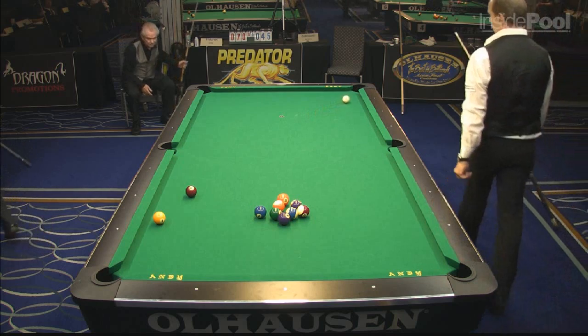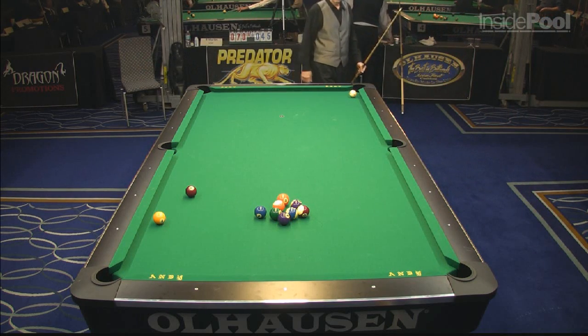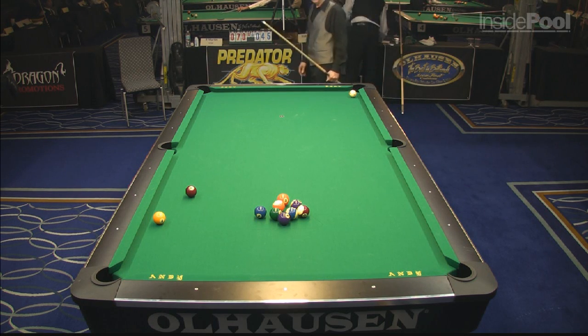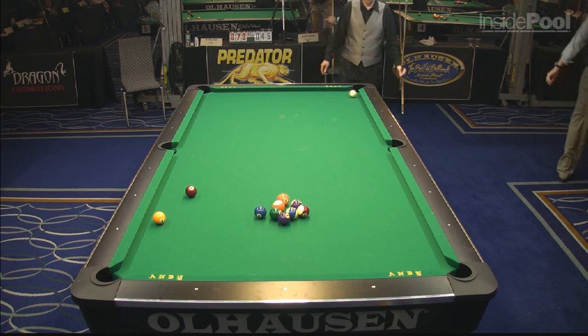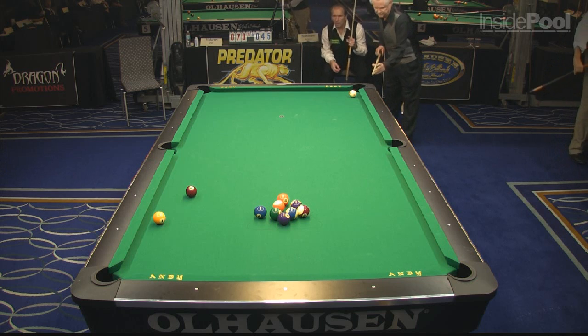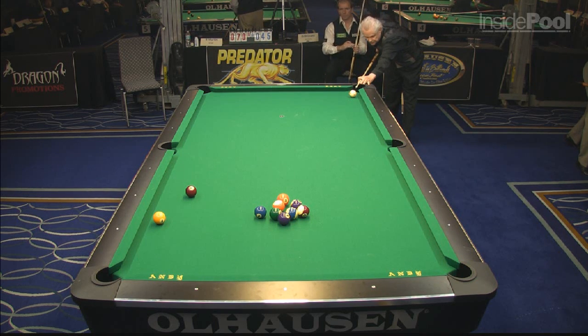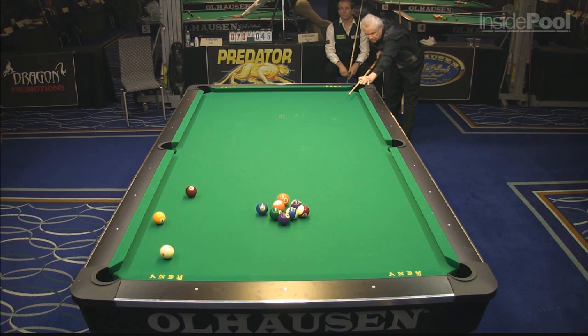Looks like that's not a bad safety there. I think a long distance, the 12-15 doesn't seem to go. There's no carom. The 6-4, the 2 may be in the way of the 6-4. So he may end up hitting the 2. Great shot.